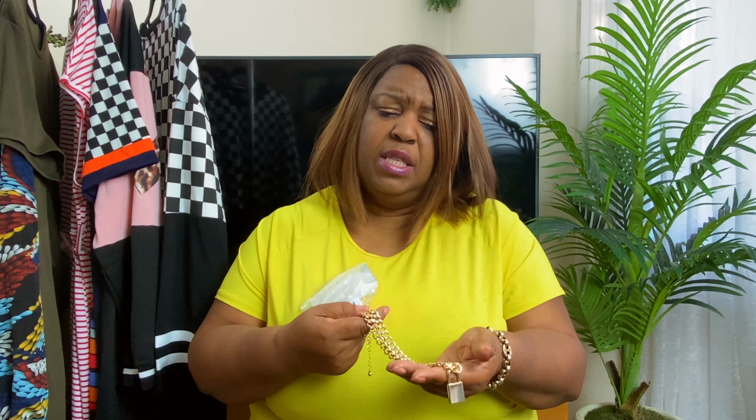Or some people have even been known to spray clear lacquer. But always do a test, guys, in case you've got any allergies or you're allergic to certain things. Always make sure you test these things first, because you don't want to come out in a rash or anything. But that's an absolutely beautiful chain.